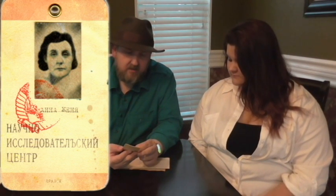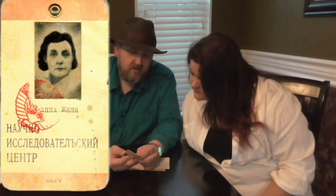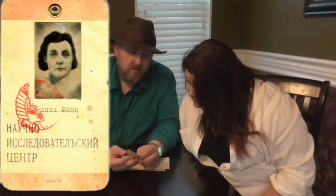It's an ID badge for somebody called, is that Anna? Can you read that? No, because it's in Russian. Oh, it's in Russian? Okay, that's probably why I can't read it. Don't have my glasses on.